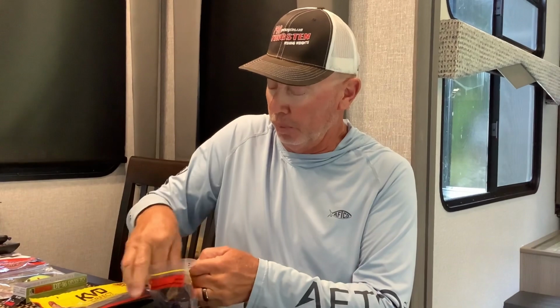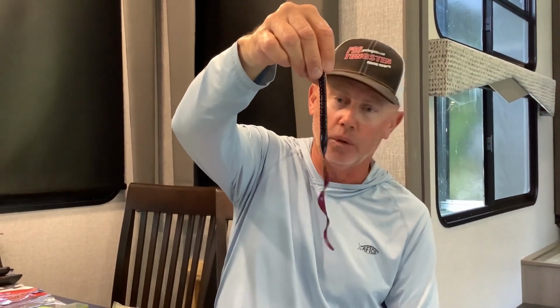This one right here is a Zoom Old Monster. Can't hardly beat this worm. It's an excellent worm. And blue fleck. I'll let you see that thing. They also make a Mag Old Monster, which is a good worm also. I use it as well. I don't have any in here with me. I'm going to show you how I rig this up here in just a second.